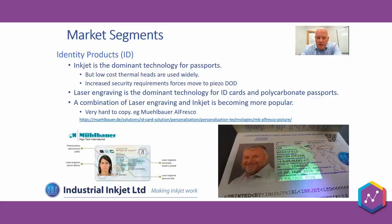Looking at ID cards, laser engraving is still the dominant technology, printing black on the card by laser engraving. What we're seeing now, on both passports and ID cards, is this combination, and I'll come back to this, called layered security: having more than one covert or secret print technology on your product.